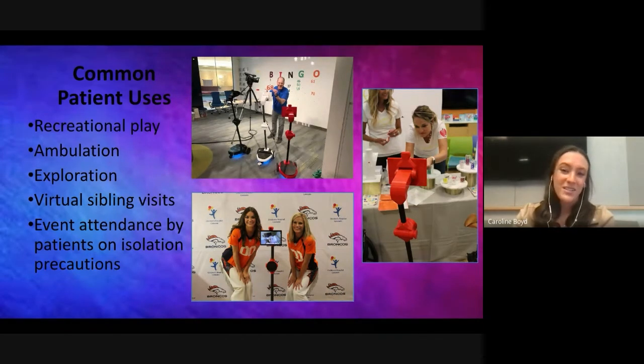And for patients on isolation or our BMT patients who can't leave the unit, we can give these Omnibots to patients to use so that they can go and virtually attend different events that we're having in our hospital, such as in the Seacrest studio or our tween zone. So these are some different pictures of those events and patients attending them.